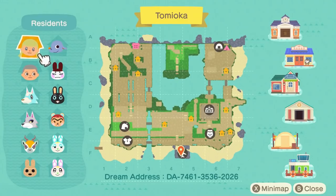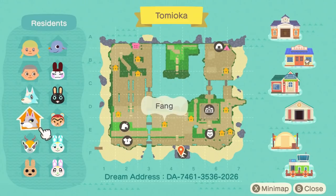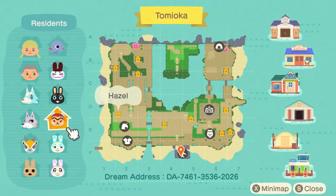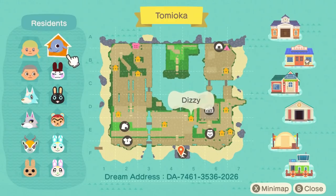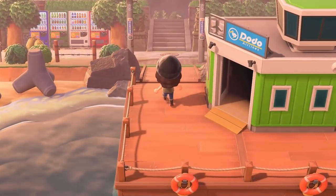Okay, so we have one house here, and then we have a little tent back here next to the campsite, which is so cute. And then for villagers, we have Sky, Fang, Lopez, Coco, Chrissy, Francine, Hazel, Cole, Genji, and Dizzy. All right, I am really excited to see some viewpoints on this island because that lake, I have a feeling, is going to be absolutely beautiful. So let's go ahead and let's start walking around.